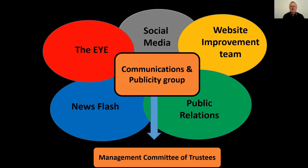So the communications group consists of the website improvement team, which I've talked about. Somebody looks after social media. Someone looks after the Eye, which is a biannual publication, sort of an 8-page glossy magazine. Newsflash, which is our online newsletter, comes out twice a month. And of course, we also have a public relations team, which looks at how we deal with the local press and a couple of local radio stations.